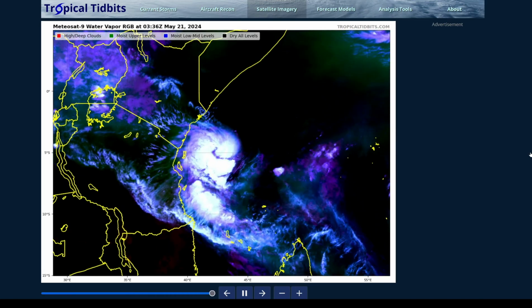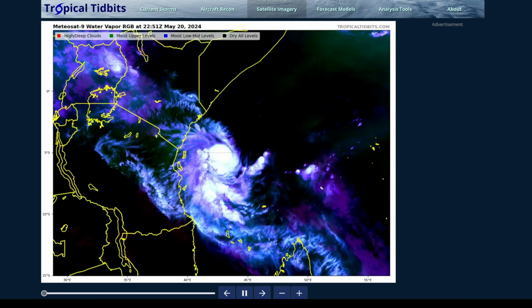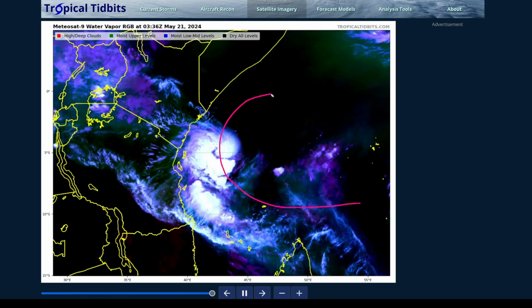Now, when the system does weaken, it's going to be turning course. It's not going to be moving west anymore. It's going to be turning towards the north. Reason being, we have a westerly wind burst going on across the equator further towards the east. And this is basically having the low-level winds go like this, and they're turning into that westerly wind burst. So you're going to have the storm, once it weakens, turn towards the north, and then its remnants will probably move towards the northeast once it enters the northern hemisphere.